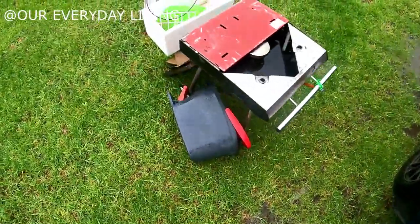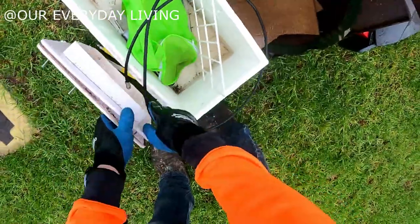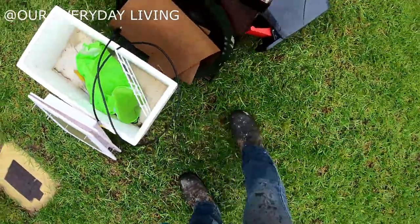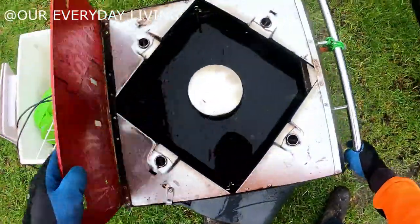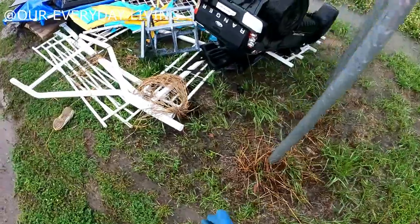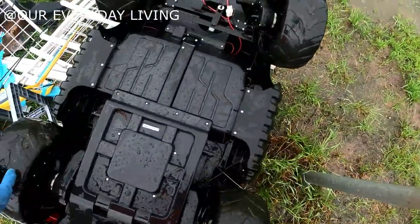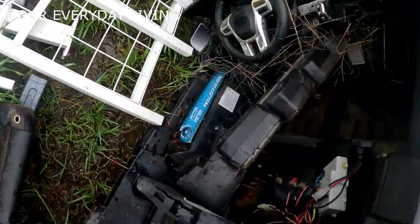Couple more items here. What do we got? No, what are they? Injectors. Little gas cooker by the looks of it. Yeah, no, I'll leave that one. Right here. I wonder if it's got the battery in it. Oh, geez, it's wet here. I wonder. A couple of TVs even. Yeah, the batteries are in it.